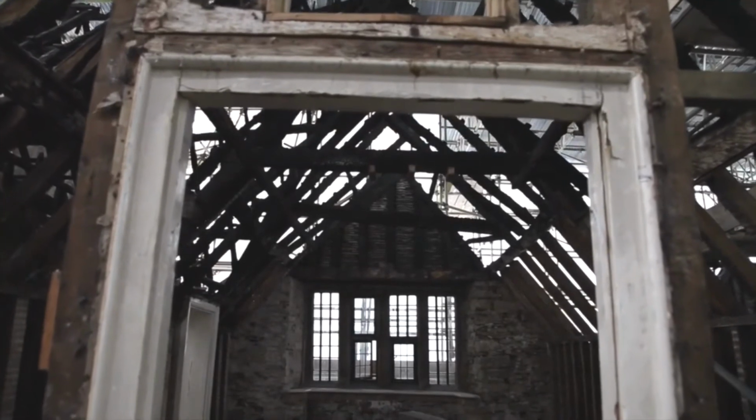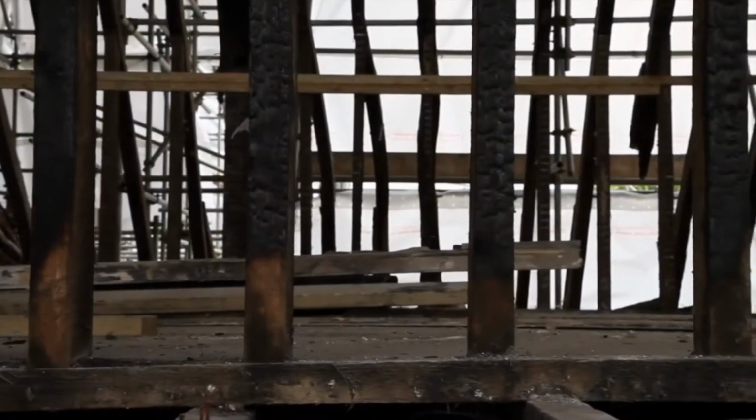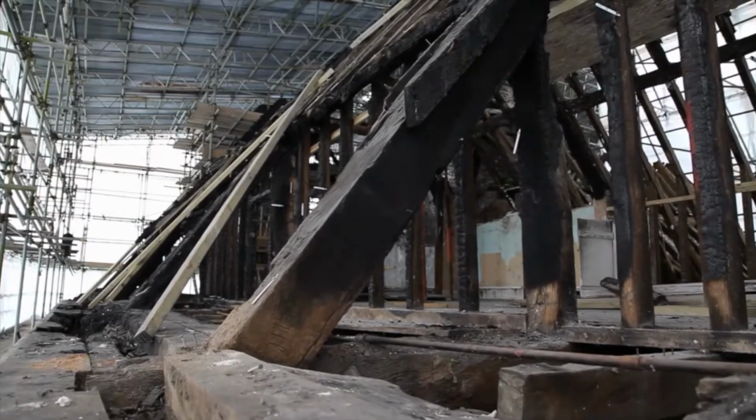It's progressed fairly well. We're into about the 4th hour of operations now. We'll be here for some considerable time yet. We've been operating in what we call defensive mode, from the outside, making sure firefighters aren't put at risk.